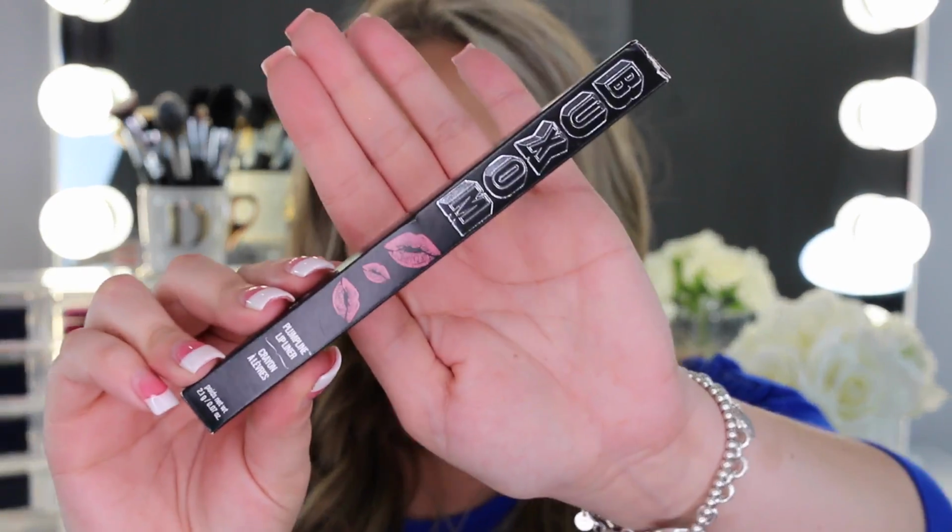Another thing that came out in the lipstick world is the new Buxom Plump Line Lip Liner, and here's what the packaging looks like. They came out with quite a few shades, and I've actually tried this on today underneath my lipstick, and so far I really like it.